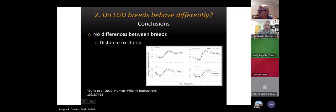As we move into the day, the dogs tend to be a little bit further away from the sheep. Maybe the sheep are grazing along. The dog found a nice shady place to lie down for a little while. We're not as concerned during that time. Predation risk is generally lower during the day because the predators are not as active. But then as it gets into the evening and nighttime hours, again, they move closer to the sheep at that time. So all of these dogs are behaving very similarly with regard to distance to sheep.